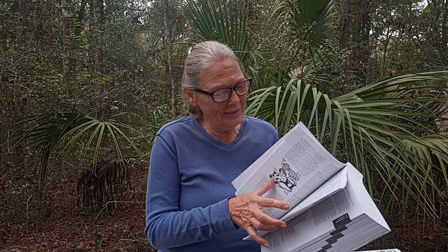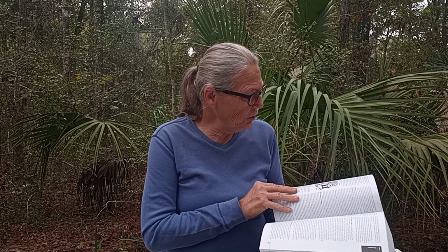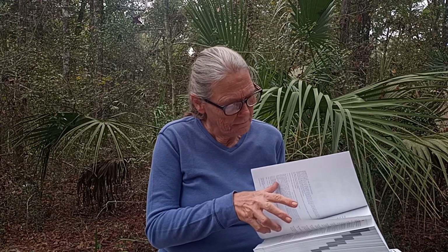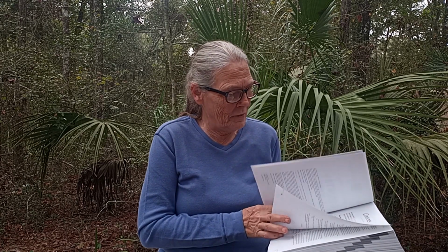And I didn't want to break the binding or make it look used, so I've just been flipping and thumbing and reading the outside, and it's just full of little anecdotes, plus the actual information. It's called the Encyclopedia of Country Living, and there is something of everything, and this thing is 922 pages, and it is chock full. Now, if your eyes are like mine, you might have a little issue, but my daughter's only 38, so I think she can manage.